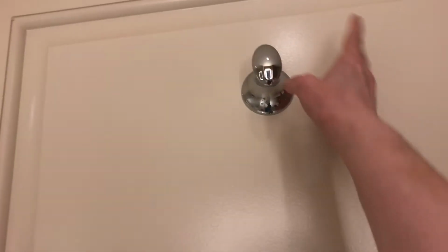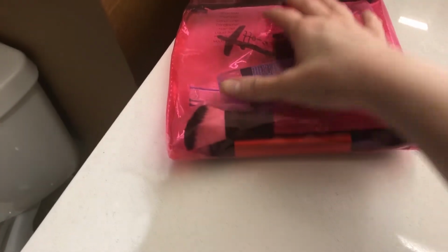So after I turned the light on earlier, I realized that this is an actual door that closes all the way. It's not a sliding door, and it's got a hook right up here for me to hang some stuff. But let me go ahead and show y'all what I brought with me.